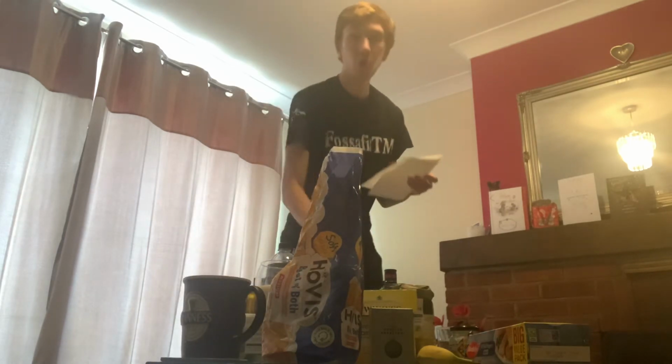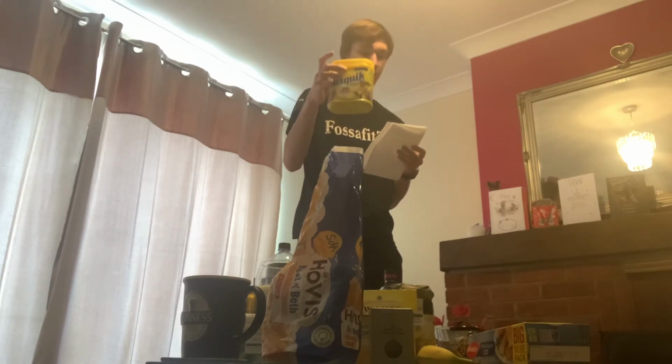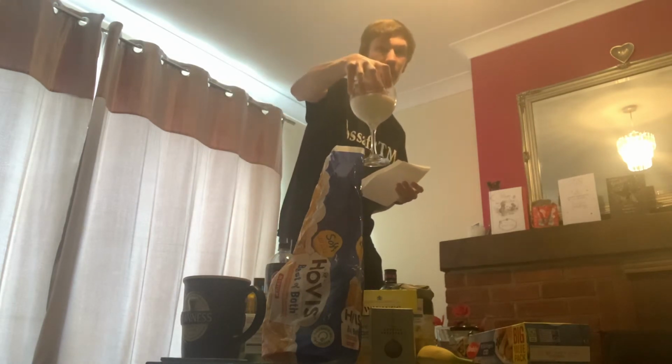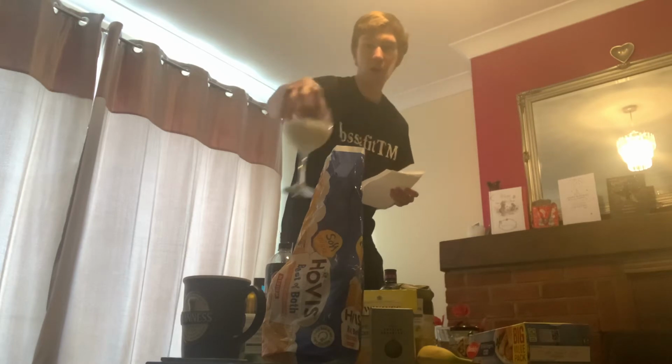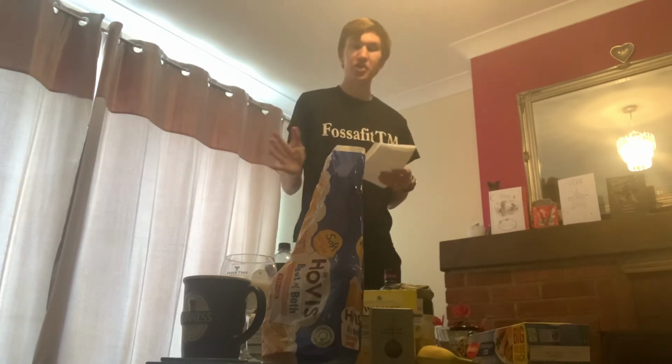I had 4 teaspoons of Nesquik chocolate flavour milkshake powder. I had 1 medium glass of milk around this sort of size. It's a gin glass, but it's around half full on the Coke glasses. And then for lunch, I had very similar.